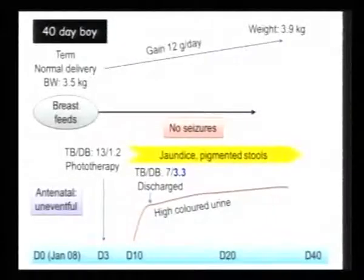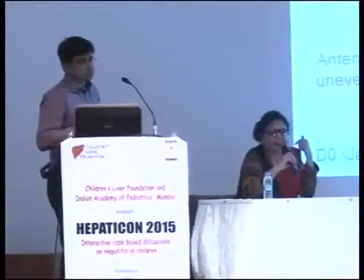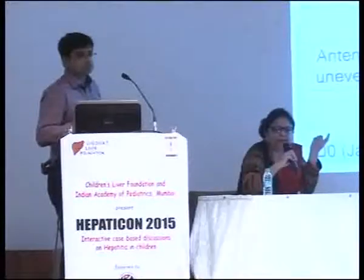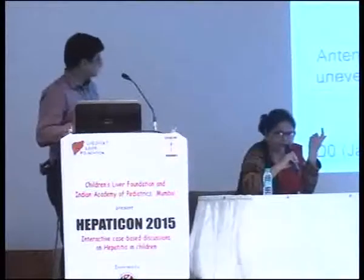There's jaundice, there's pigmented stools, and there is a direct hyperbilirubinemia here with a high-colored urine in this baby. So what has happened from birth to now? Something that should actually be a red sign, something that should have asked us to get the child back to us later, even if we discharge this child at this point. So I would like to know what is there. Somebody, just one person, loudly. Yes.